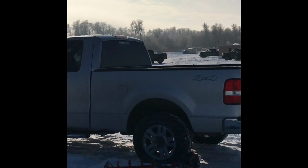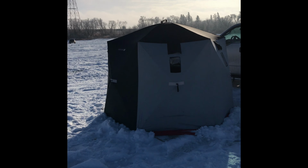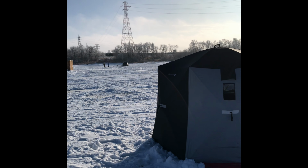There's our truck. It's her tent. Charlene's in the tent. She already got one, a little one. It's probably about a 12 inch little walleye. She got the first fish.